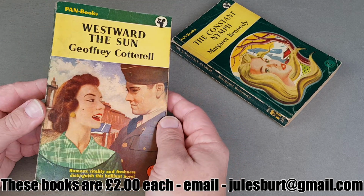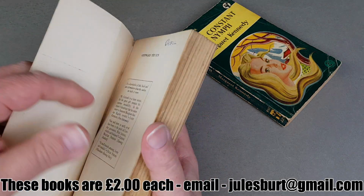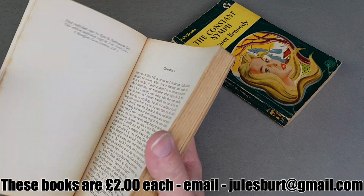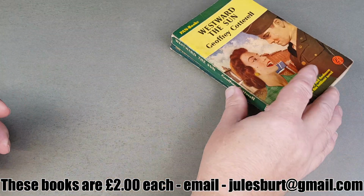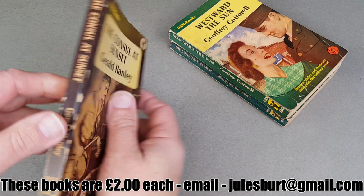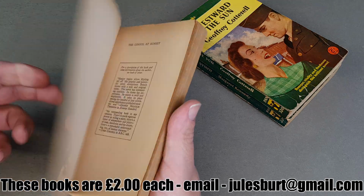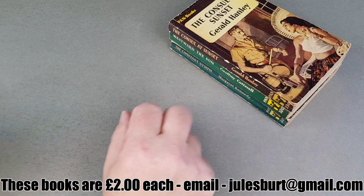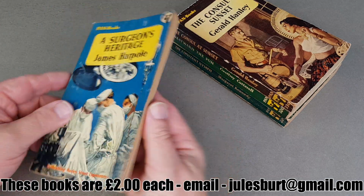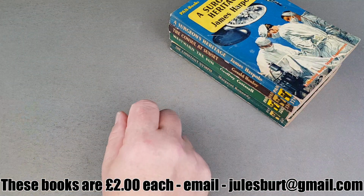There's some scarce ones. Like this is a scarce book, but you just don't seem to be able to find it in nice condition. I think it's because it's early and where it was printed. I think it's one of those which was possibly printed on slightly different paper. You know how it is. That was number 229. That was number 320. Another copy of this one, 330. The Console at Sunset. And they're still all first printings unless otherwise stated. A Surgeon's Heritage, 378. So these all just £2 each.